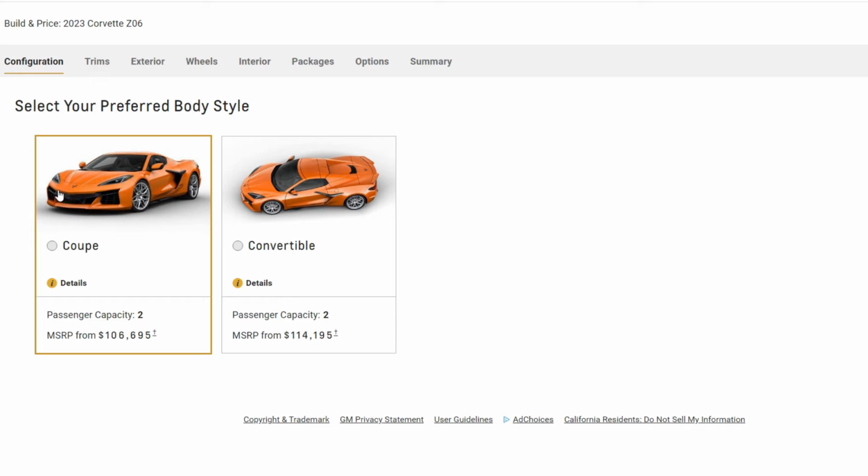So first things first, you want to come into the build configurator and select the coupe or convertible. I'm personally going for a coupe. Now I've had a C8 Stingray coupe and a C8 Stingray convertible, and my personal preference for those that are curious is the coupe given my use case. If you're dailying your Corvette, it's something you drive on a consistent basis and you live in an area where you can take full advantage of the convertible top, it's definitely worth the price.